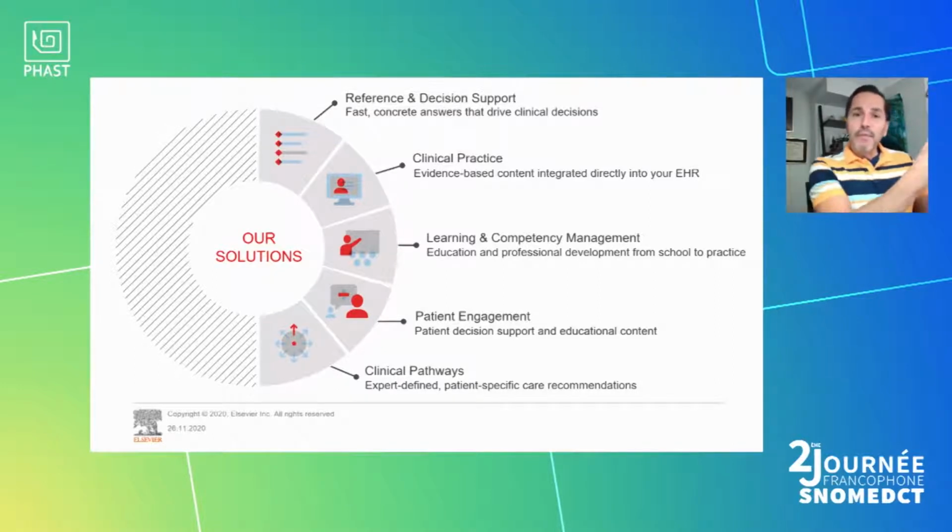How do we go from publications, books, and journals to the bedside? It is through some clinical decision support solutions that we provide. The example that I want to talk to you today about is the care planning solution that we provide, because it's one of them where we've been utilizing SNOMED CT, and I want to walk you through the example of how we're utilizing SNOMED CT within our solutions. But we provide a whole host of different solutions with that central idea of bringing evidence and best practices to the bedside clinician in order to make better decisions when we're impacting care.